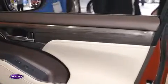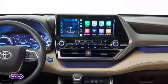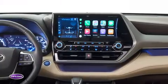Now, there's a big center display screen. It's up to about 12 inches in diagonal size. That's nice to see. Standard Apple CarPlay, standard Android Auto. Unfortunately, only the highest of 5 trim levels gets that big display. The other ones get an 8-inch unit that's kind of more run-of-the-mill.